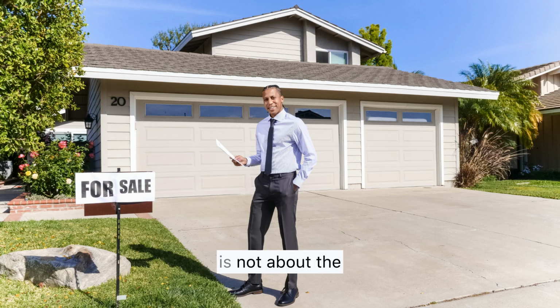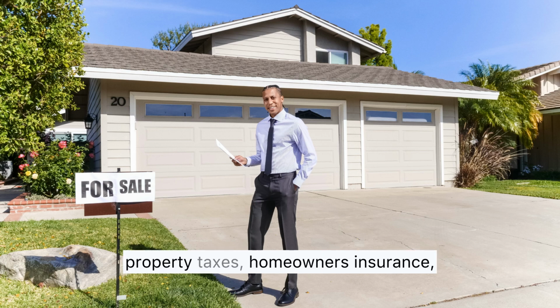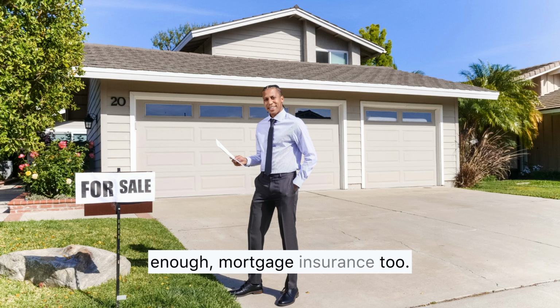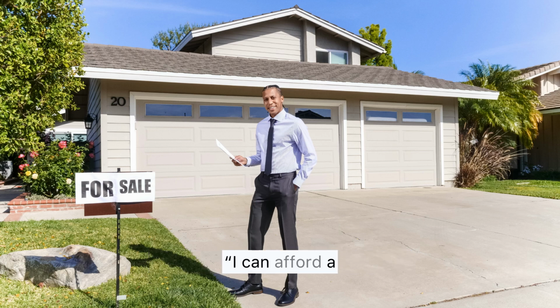Housing affordability is not about the home price. It's about the monthly payment. That payment includes way more than just the mortgage. You've got principal, interest, property taxes, homeowners insurance, maintenance, utilities, possibly HOA fees, and if your down payment is small enough, mortgage insurance too. So when someone says, I can afford a $500,000 house, that doesn't really mean anything unless you know what the full monthly cost looks like.